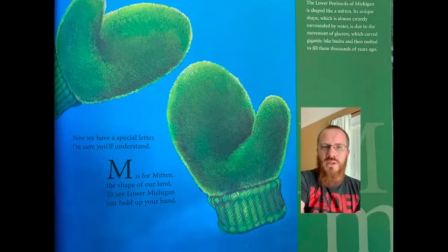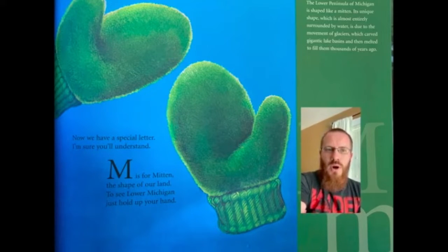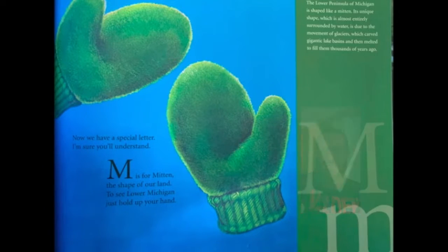The Lower Peninsula of Michigan is shaped like a mitten. Its unique shape, which is almost entirely surrounded by water, is due to the movement of glaciers, which carved gigantic lake basins and then melted to fill them thousands of years ago.